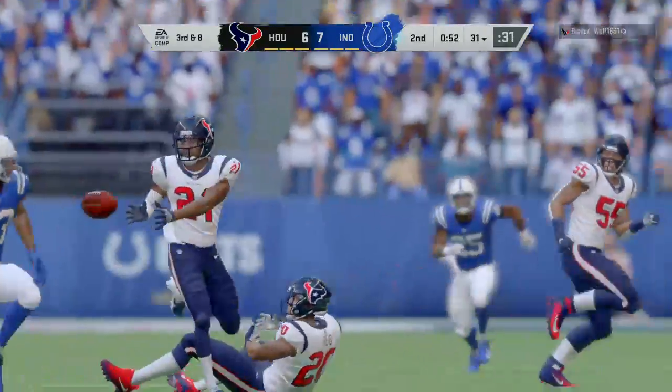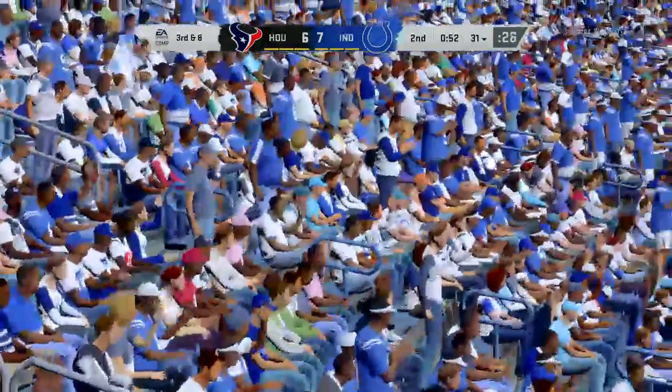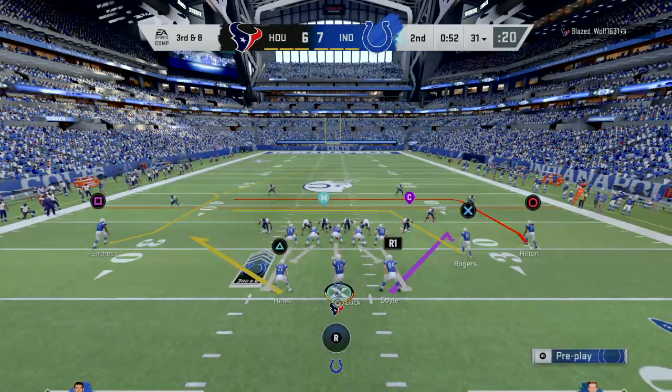He's got to start taking care of the ball way better than what we're seeing. Interestingly, that throw was probably worse than the one he threw the interception on last drive, but fell incomplete. So the failure to connect on 2nd down leaves them staring up here at a 3rd and 8.